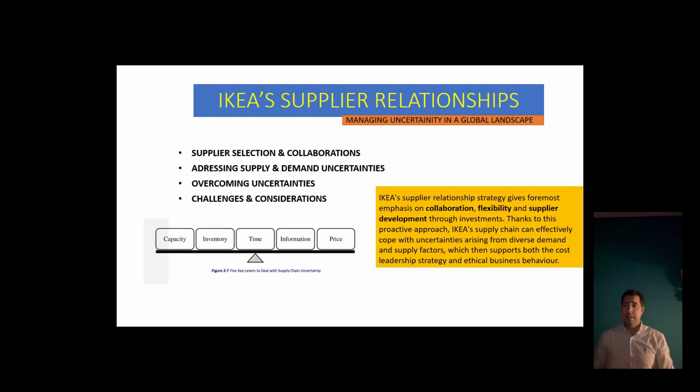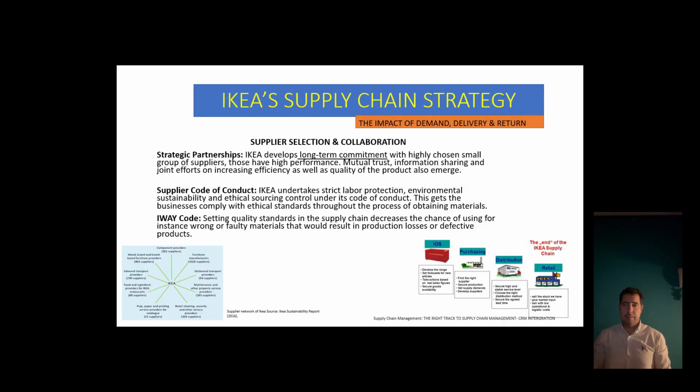the high-return items. IKEA's supplier relationship strategy gives foremost emphasis to collaboration, flexibility, and supplier development through investments. Thanks to this proactive approach, IKEA's supply chain can effectively cope with uncertainties arising from diverse demand and supply factors, which then supports both the cost leadership strategy and ethical business behavior.